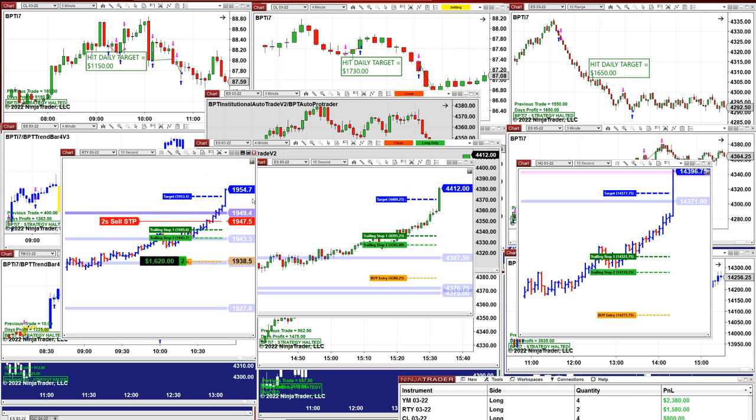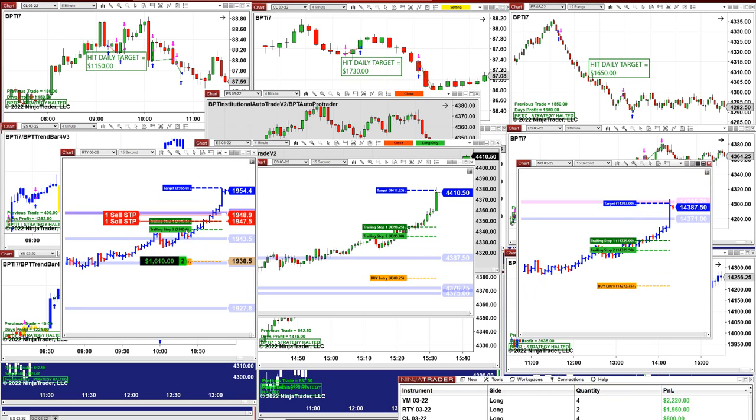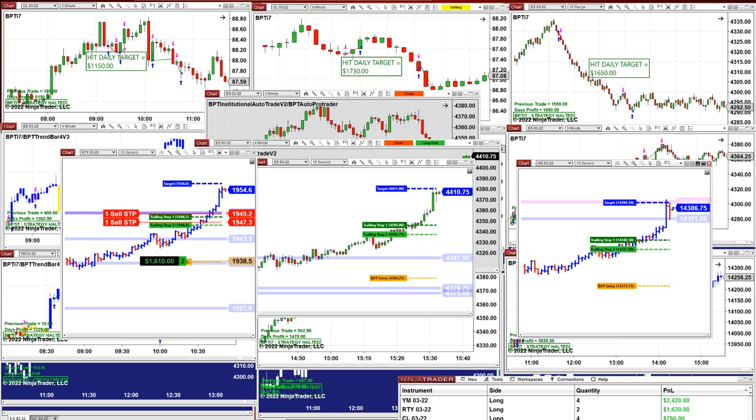And once the market, you see, look, it just adjusted to the Fib line automatically. And this is a beauty, you know. So even if you are occupied on another chart, you will have the trailing. Look, now they got adjusted.